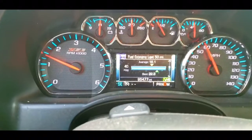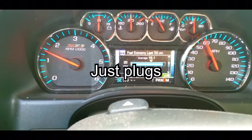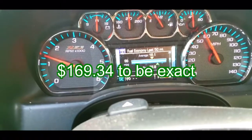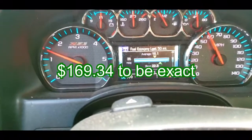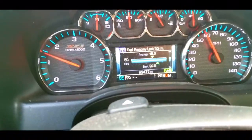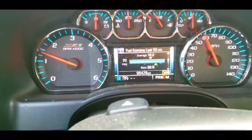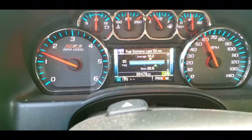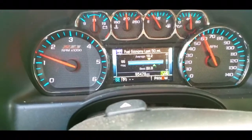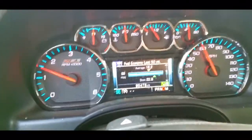$169 for spark plugs and wires is what I ended up paying at Bachmann Chevrolet out the door with my veteran discount. So if you go to Bachmann, make sure to tell them you're a veteran and show them your veteran card, or if you're in the military, show them your military card, and they will knock 10% off. So I ended up basically saving myself the taxes and stuff like that by using my discount.